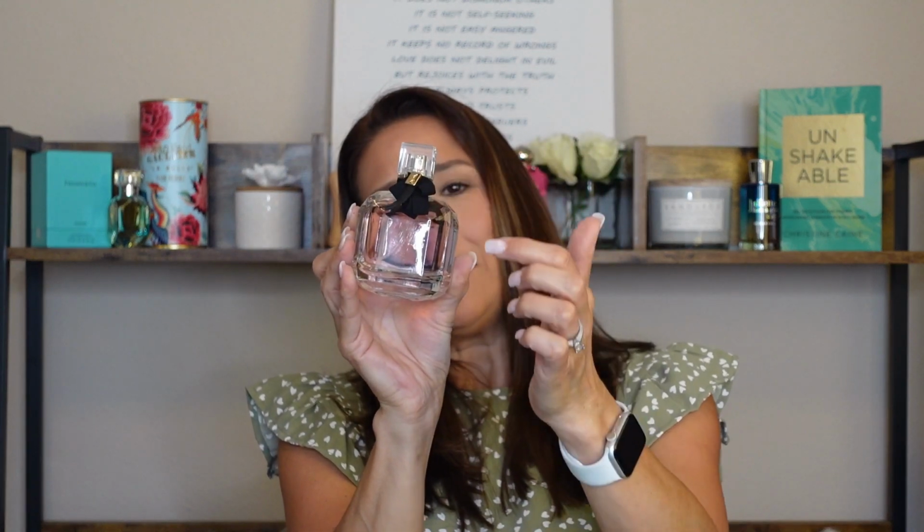just gorgeous. The juice is a pretty pink color, and it's got this cute little black bow to it with a little emblem of the YSL. What I love about this fragrance, it is a well done white floral fresh fragrance. I love that it has that light patchouli scent to it as well. The note for patchouli can run heavy on people.